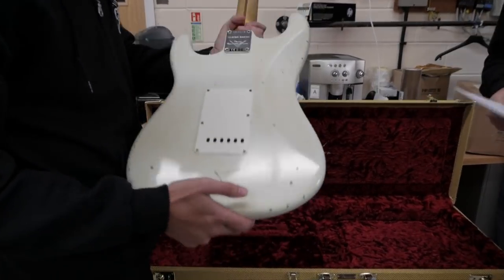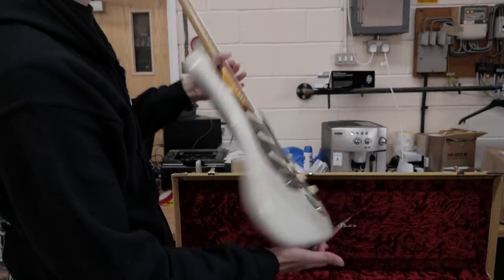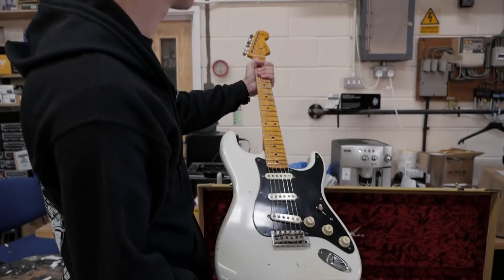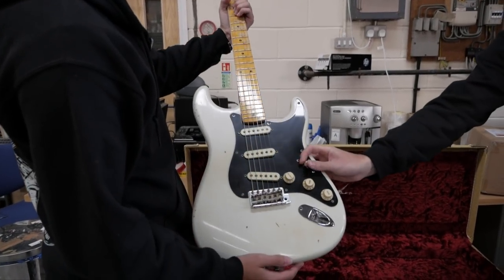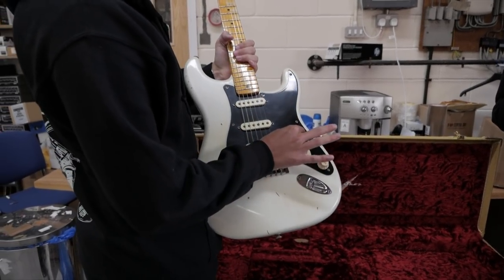Nice bit of lacquer checking on there too. It's got a greeny tinge to it as well. That's nice. Little bit of a Nile Rodgers, almost. Bit of that as well. Middle pickup, get it straight in there. Ah, so you've got a three-way switch. Three-way switch, so we'll get the balancing going.